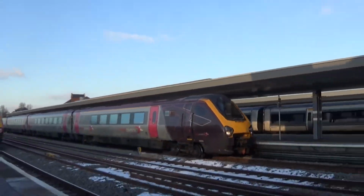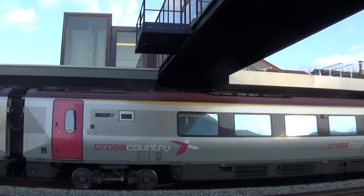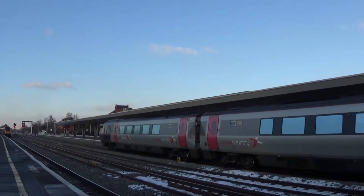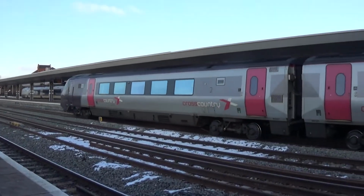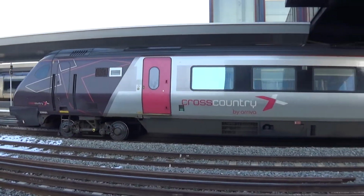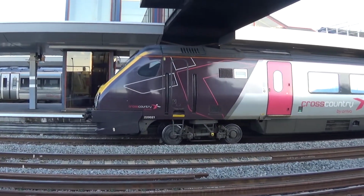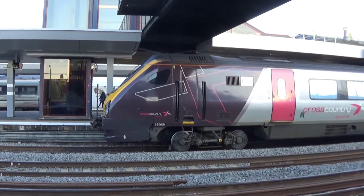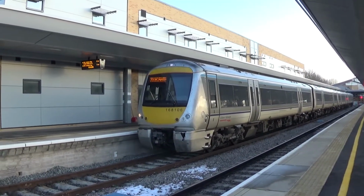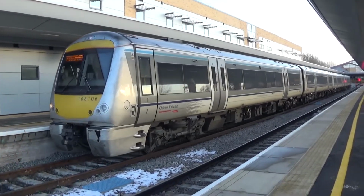And also arriving in is 220-021 on the cross country service to Reading. That is the 1540 to Reading. And we'll see that one when it departs. Passing now is 168 106 on the 1543 Chiltern Railway service to London Marylebone via Bicester Village.